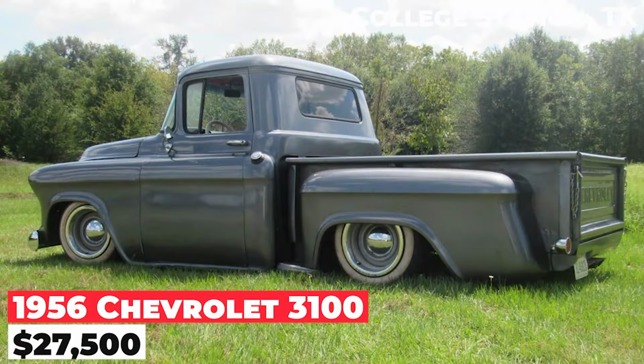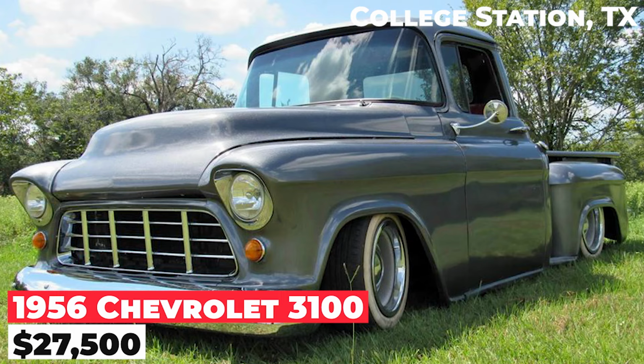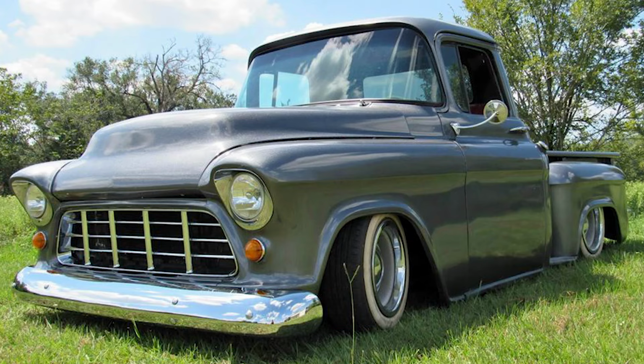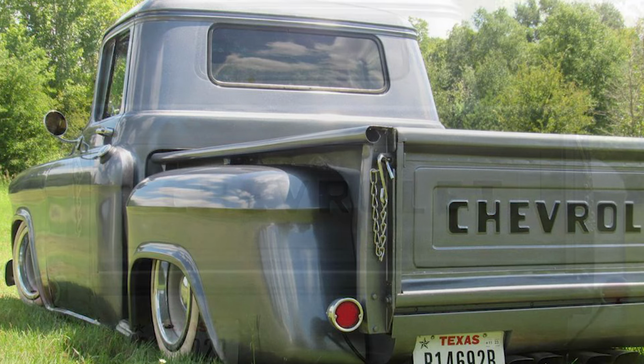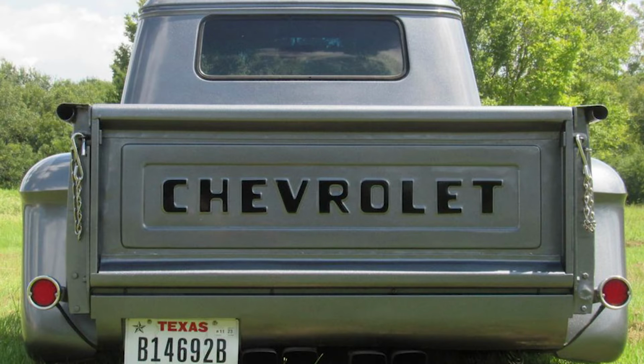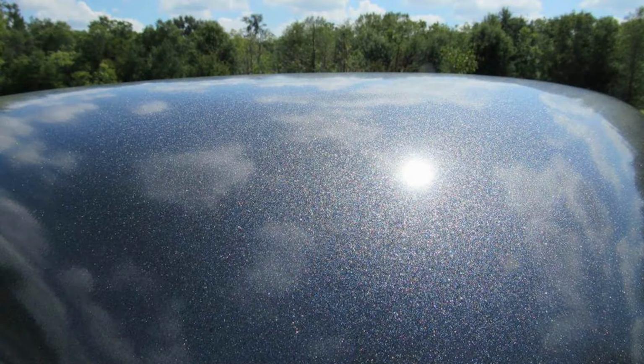The 1956 Chevrolet 3100, listed for $27,500, is a custom short wheelbase build with several modern upgrades. The frame has been shortened and fitted with a late 70s Camaro front and rear end, making it a unique super shorty. The truck rides on a full RideTech air suspension system, equipped with two compressors and two tanks for smooth handling. It also features vintage air conditioning, offering modern comfort in a classic package.